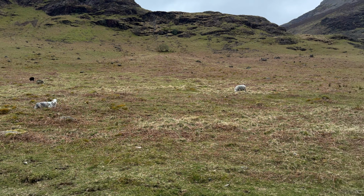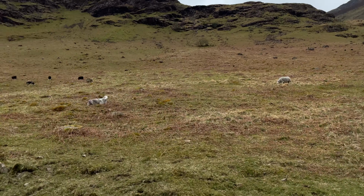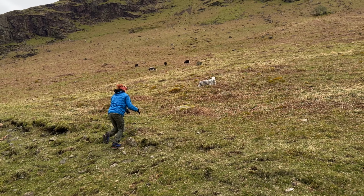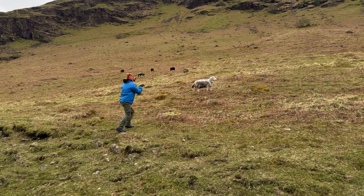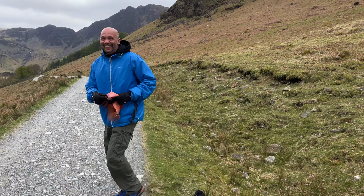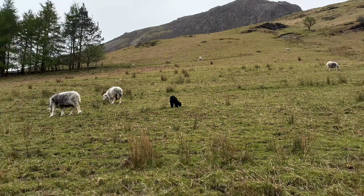I love how there's so much nature and animals just around, like there and then the horse. Mate, what are you doing? Look at that. Absolutely gorgeous. There's one down there.